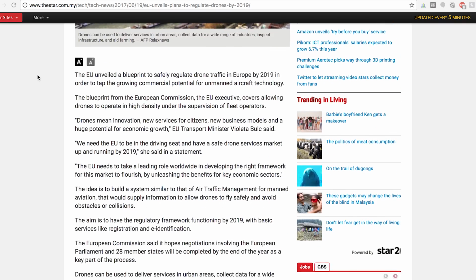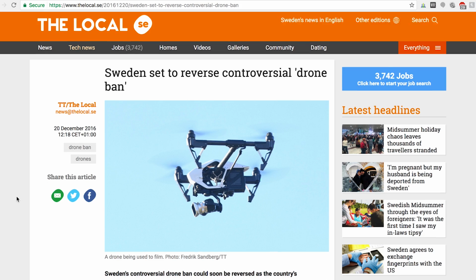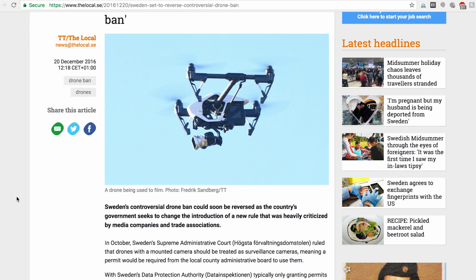And that gets you to a place like Sweden, which I already talked about in a previous DroneOne News. Sweden is just straight up like, hey, nobody's allowed to fly drones, because there are surveillance cameras and you have to register them as that, and it's a whole process. So pretty much they're like, you can't have drones.